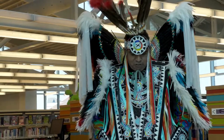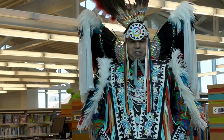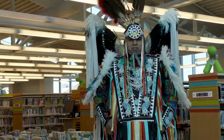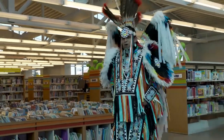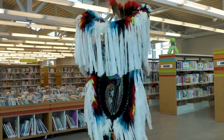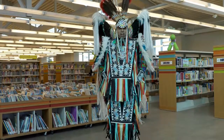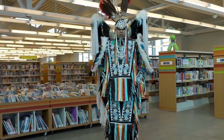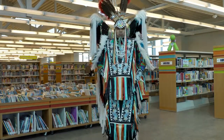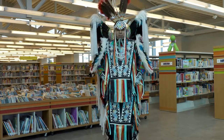And so if you look at my outfit, this is kind of an evolution of the men's fancy dance. In the beginning, it began with a lot of floral work, a lot of fringe material. On my back, I have what's called bustles, one top, one bottom. Some dancers wear all eagle feathers, some use dyed rooster hackles. On my top, it's called a feather roach. The majority of the dancers wear what's called porcupine roach hair as well.